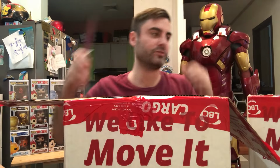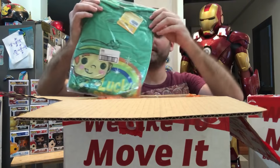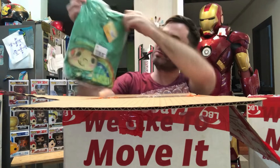So we're going to do kind of like a blind reveal here. So I'm just going to pull them out. So here we go. First thing we see when we open the box is this guy. Peter. No, that's not Peter Pan. This is Lucky the Leprechaun from the Lucky Charms. This is my first ever pop tee. There's a rainbow. Yeah, there is a rainbow. You might even be able to guess what's inside this box as well.